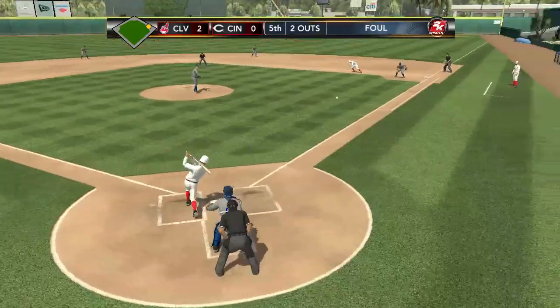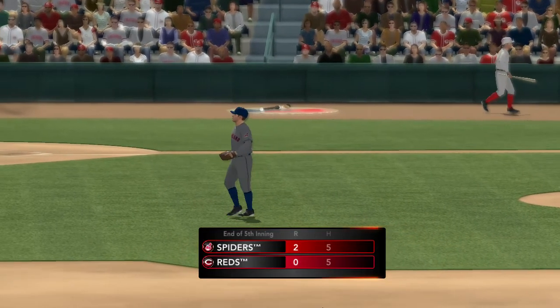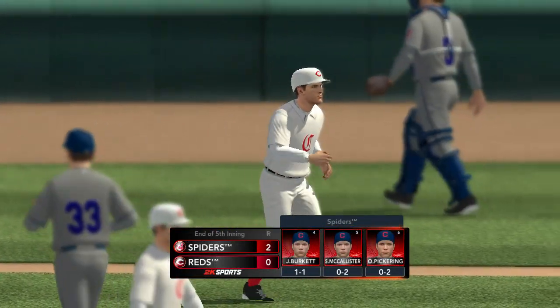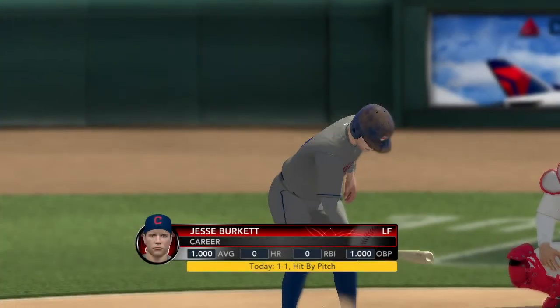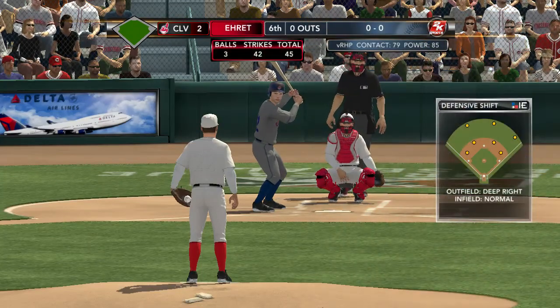Pitch on the way. Line drive fouled off towards first. No runs on a hit, and they'll strand him. Big bats ready to make an appearance. That is Grady Sizemore in the box now. He's ready to start out here in the sixth inning.